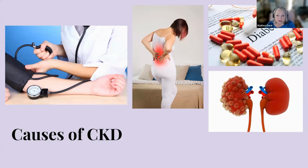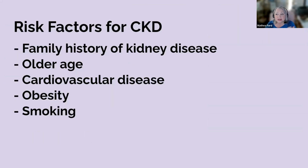It allows for early intervention, targeted treatment, and can guide the preventative measures, especially for those at risk. Now let's talk about risk factors. What makes you more at risk for chronic kidney disease? Beyond the direct causes of CKD, there are several risk factors that can amplify the likelihood of developing this condition. There are elements or behaviors that might not directly cause CKD, but can increase its probability.